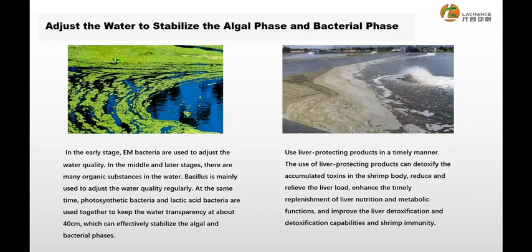Algae and bacteria are complementary to each other. The decomposition of organic matter by bacteria provides nutrients for the growth of algae and promotes the growth of fine algae. At the same time, the growth of bacteria also requires nutrients, which can also indirectly inhibit algae by competing with algae for nutrients to prevent the overgrowth of algae. An excellent algal phase will also keep the bacteria in a small number.